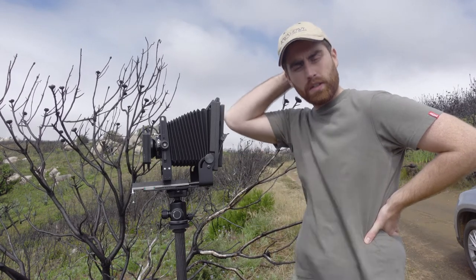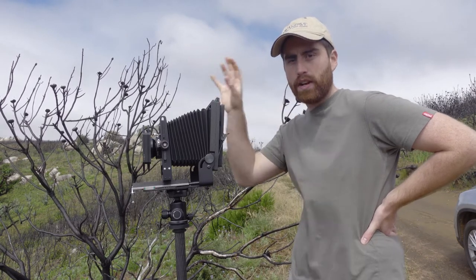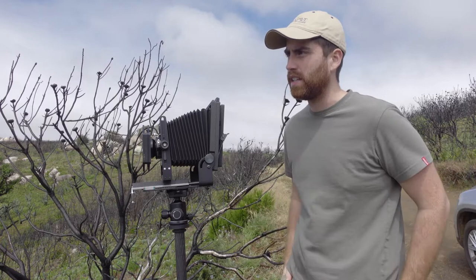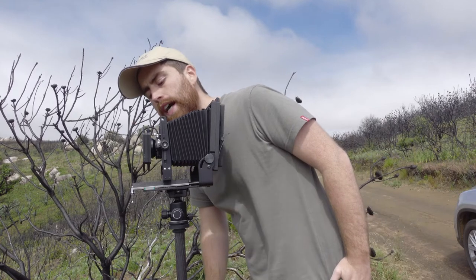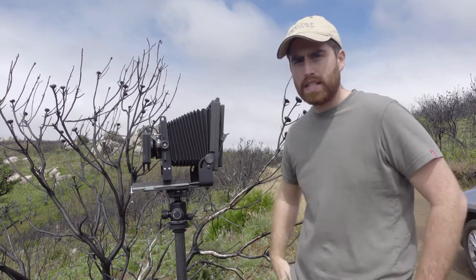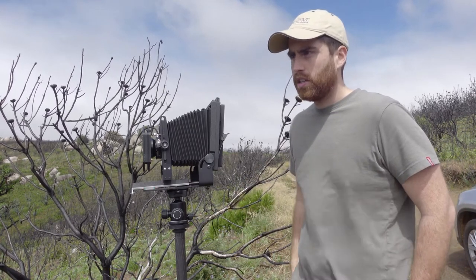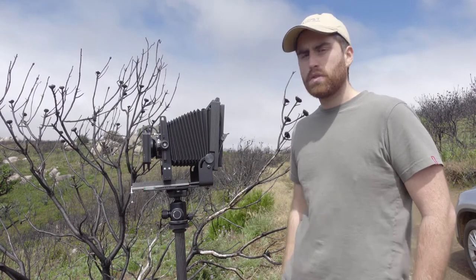The clouds are really important because they change the balance in the scene, and I think they reflect nicely those big granite boulders. There's a nice pairing between those two elements in the composition. Otherwise, I've metered with a red filter at a quarter of a second, f22.5, which basically places the main subject about middle grey, and makes sure these burnt fynbos go fairly dark but not completely black, maybe zone 2-ish.